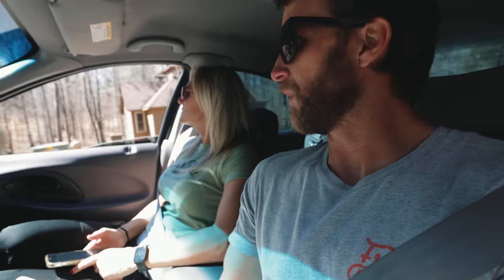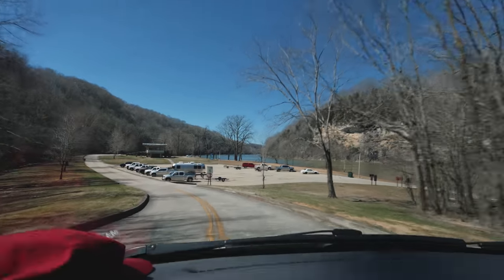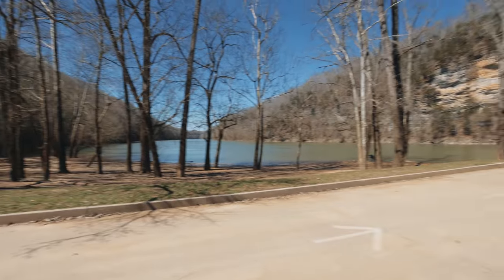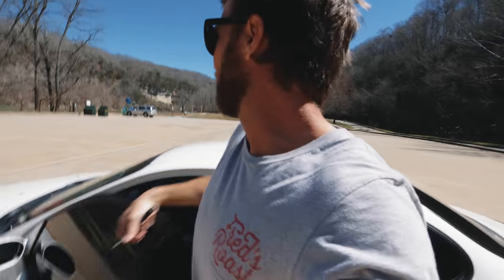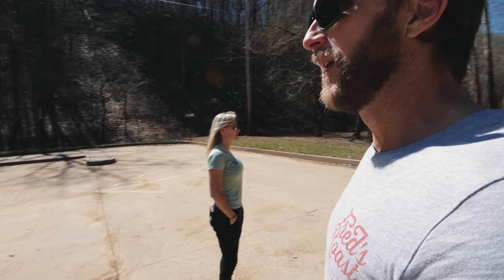You can go fishing. There's a swimming area somewhere, it said. See if we can find the swimming area. I need to do this with my parents. Wow, look at this. It is so quiet.